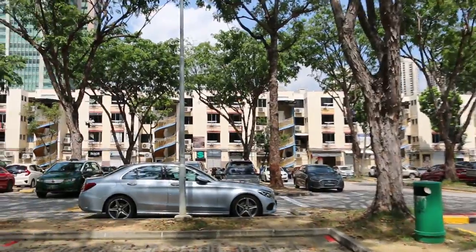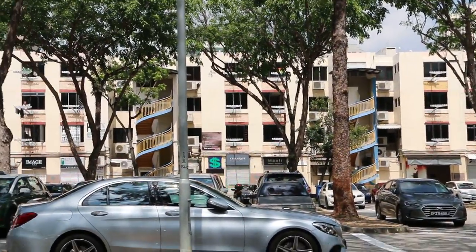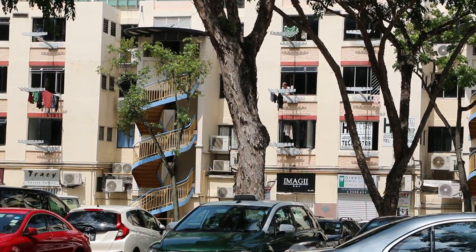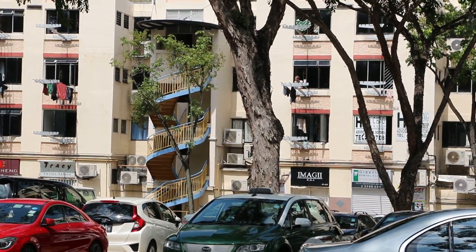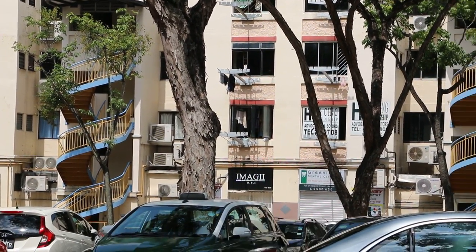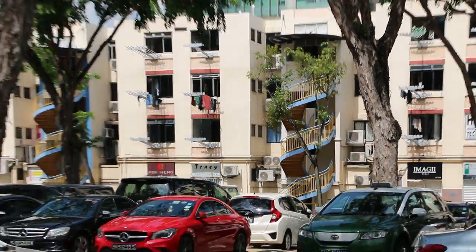very old apartments, the walk-ups, which are no longer being built. They really have the spiral staircase. It's 4 stories. And below that, there's a commercial shops.